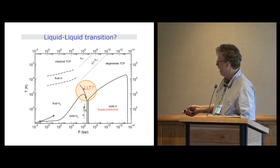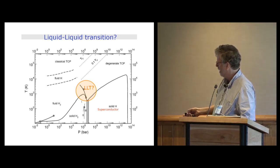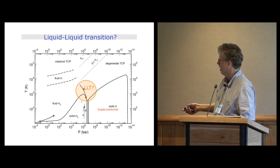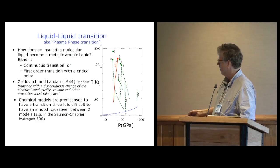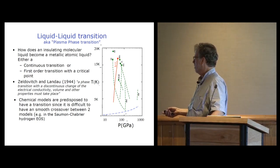This line would not have to be here, but it's characterized by liquid molecular hydrogen on one side, and liquid atomic hydrogen on the other side. So it's a transition from an insulating liquid to a metallic liquid. And this was proposed in 1944 by Zeldovich and Landau.